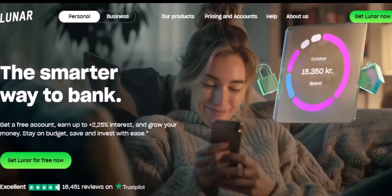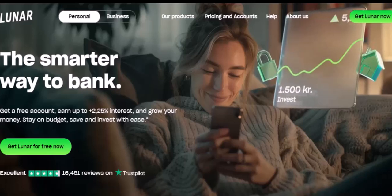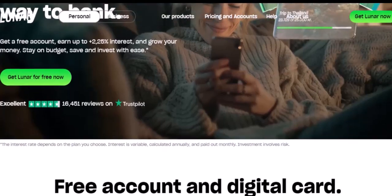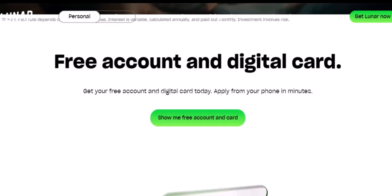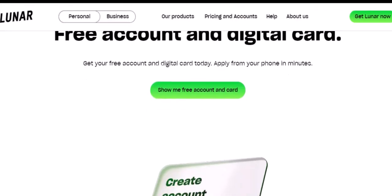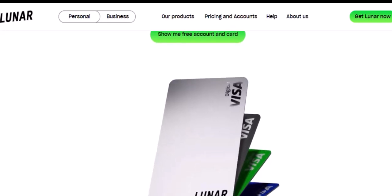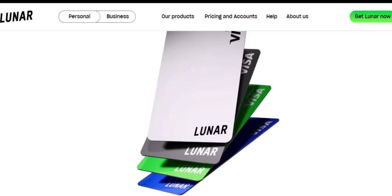Now, let's get a little deeper. What about those online shopping sprees? Lunar's got you covered. We accept all the major payment cards, so whether you're a Visa Virtuoso or a MasterCard Maestro, you're good to go. And for those who prefer to keep their finances in order, there's always the option to pay directly from your bank account.